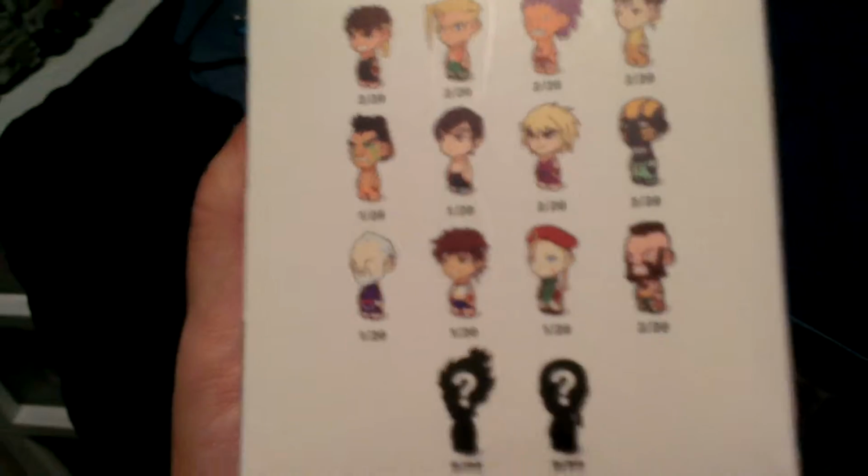It's single focus. I got Zangief out of mine. There we go. There's Zangief. Oops. That was only like $5. That was at this one random booth in the Indie Hall, which I'm fine with.